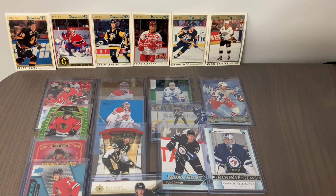You can see in my back wall, I've shared with you just some junk wax kind of Hall of Famers up against the wall from the 91-92 OPC Premier set that I will have a future video on in terms of my thoughts around opportunities around grading there as well.